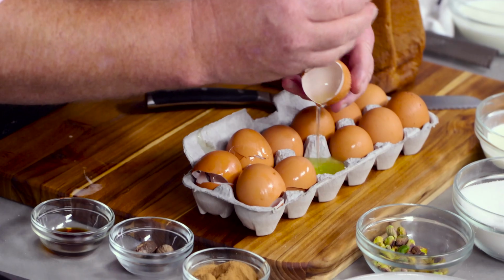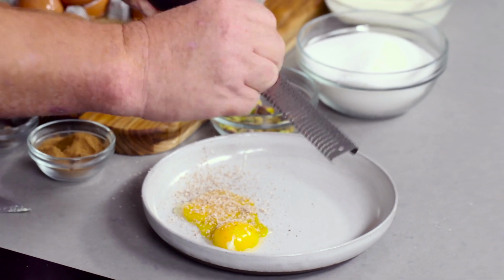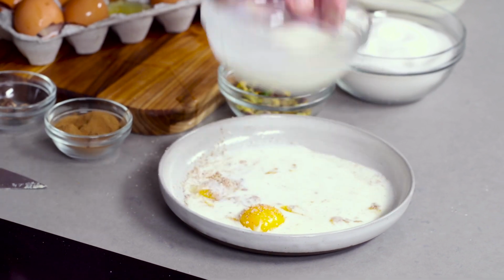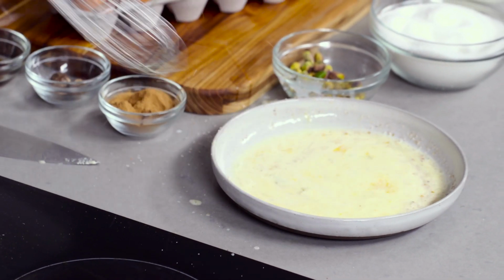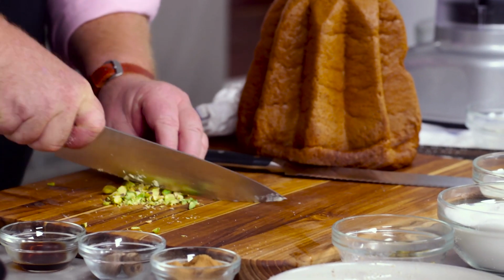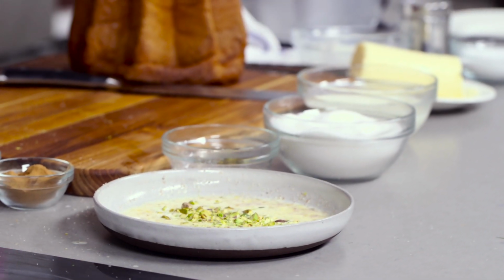Now, I'm going to create basically a French toast. I'm going to take only yolks, because I want this to be super tender, and a whole mess of nutmeg. Now, there's enough sugar in the other 3 components that I'm not going to add any sugar to this. So now I'm going to take 3/4 of a cup of milk and just create a magnificent, easy dip. I'm going to take some of these pistachios and give them a rough chop because they're going to become part of the crust on the outside of this kind of French toast or Pandoro that we're creating. So I go like that.